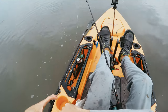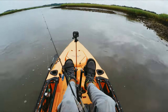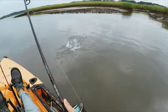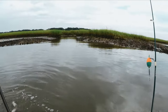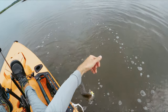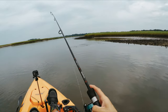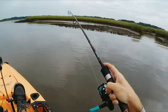Well, that's three little reds, very fast. They're hitting really aggressively, so once I find some big ones, I think it's gonna be a lot of fun. Got another one. I think we're gonna move on soon to find the bigger fish. Another one, I think that's number five. They are biting, that's for sure.